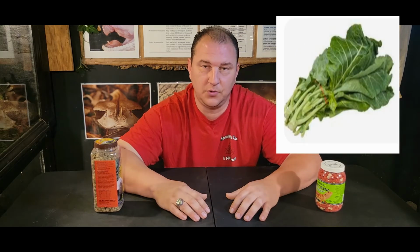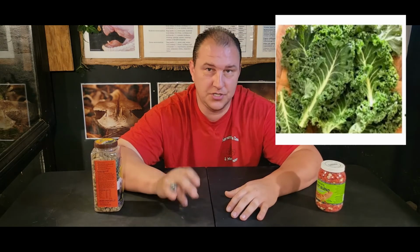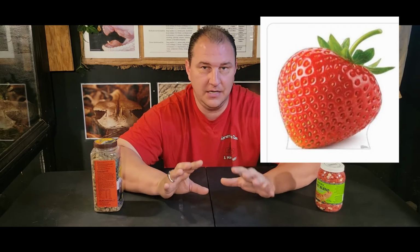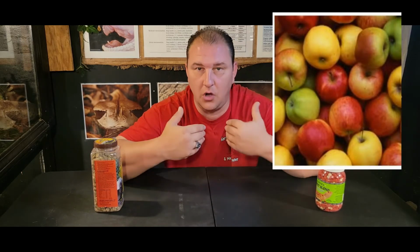Okay, fresh fruits and vegetables, like all the ones that are popping up here. Most of the time, no citrus, no lettuce with anything reptilian related. Everything else can be done, some things in moderation, some things as a staple diet. So even some of the other fruits and vegetables shouldn't be given all the time.